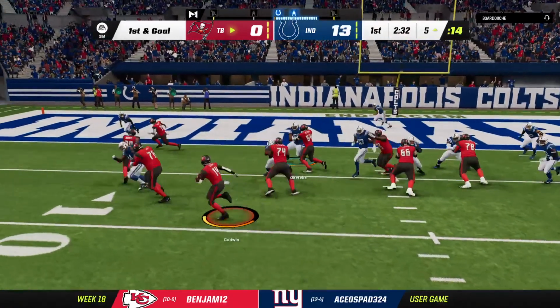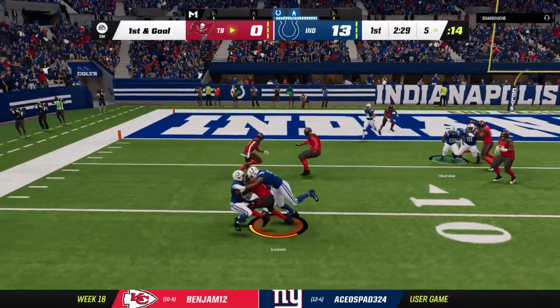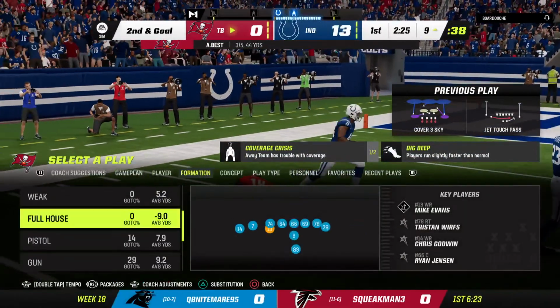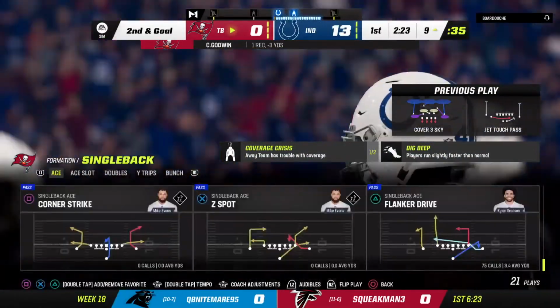Oh, they're going to run a little pop pass here. And he is going to lose yardage here. This defense not fooled one bit on that touch pass.